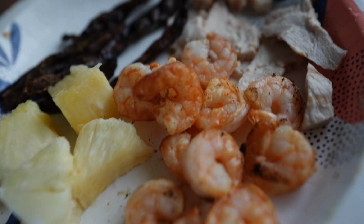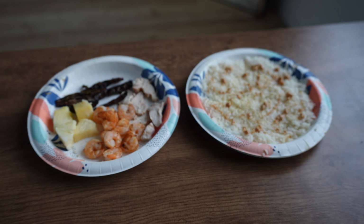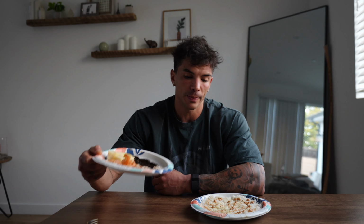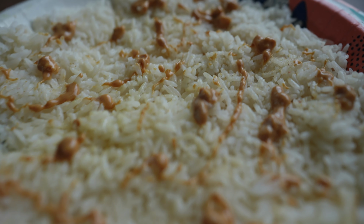I think 100 grams of shrimp and like 50 grams of chicken breast. We have 100 grams of asparagus, or a head to be more correct, and 150 grams of pineapple on this one. Then again, a huge bowl of rice. Once again, 400 grams of rice in this meal as well, with 18 grams of peanut butter, and that's pretty much it.